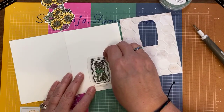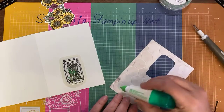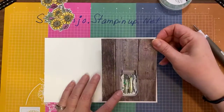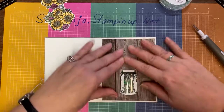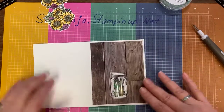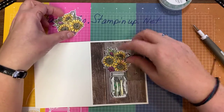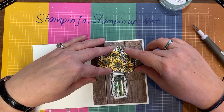But you can remove this backing now on the top and put your glue around your designer paper. And then just go over it. And there we go. And since I made two, you don't have to make two, you could just pop one up like this. It's just as nice. But I want to put two of them, kind of make a bouquet like she did with hers.